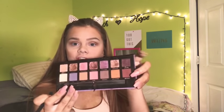So next up, I'm going to go in with this dark shade right here called Passion, which is like a really dark cranberry shade. So I'm going to use that on the outer corner of my eye. I'm going to start in the outer corner, and then do the same on the other eye. I'm going to go in with my blending brush and just blend that out a little bit.